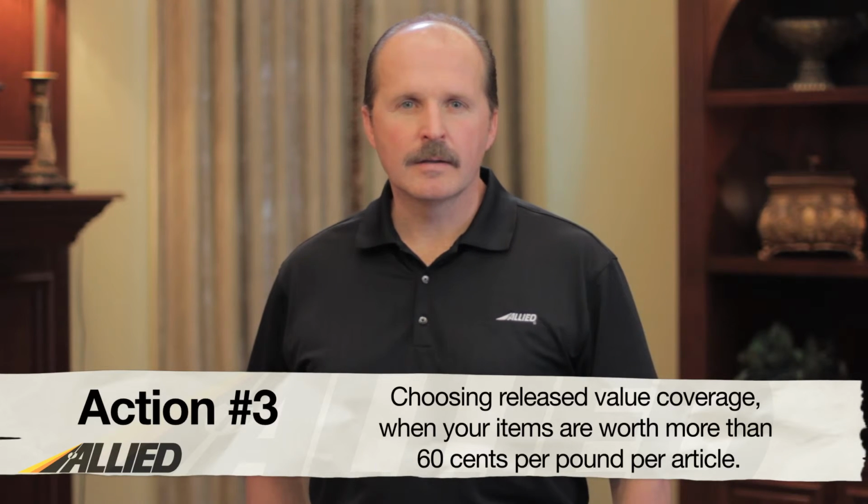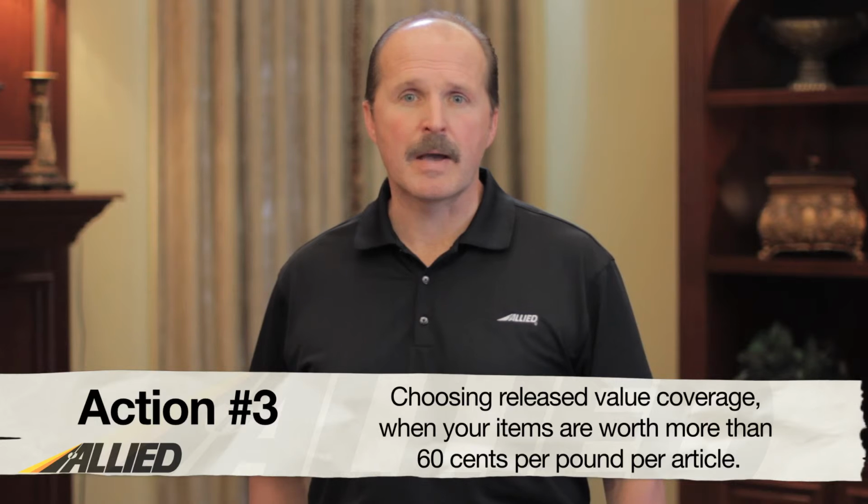Action number 3, choosing released value coverage when your items are worth more than 60 cents a pound per article. Although damages are usually rare, it's better to be safe than sorry when it comes to moving your items. When you know your valuables are worth more than 60 cents a pound, save yourself the hassle and go with full value protection.